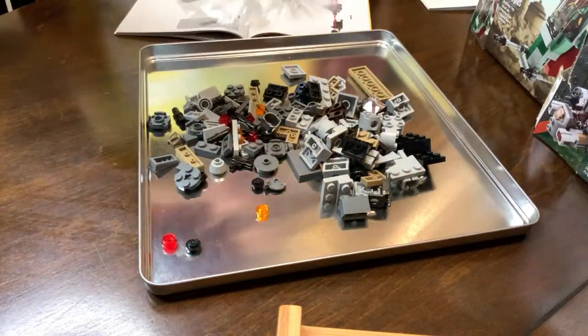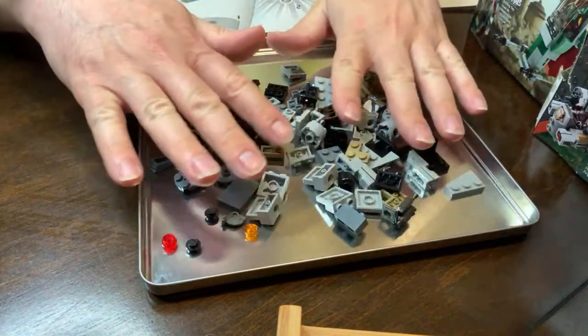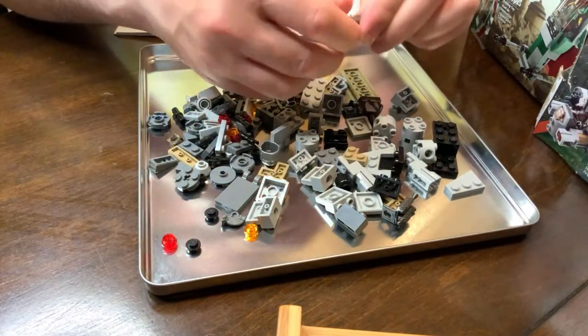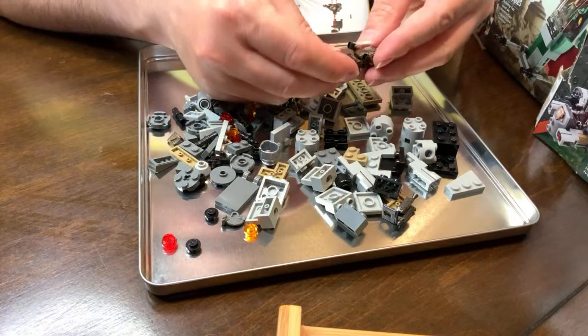Ooh, it still feels good. I'm just gonna throw all this away. Okay. So, seems like they want us to start with the minifigure again, so we'll go ahead and do that.